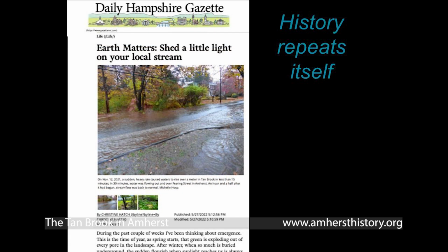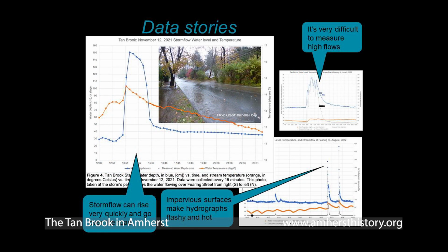So I kind of planned some of that same wistful thinking that perhaps history could repeat itself if we did that again. So here's a couple of highlights from a couple of those reports that I gave to the town, showing a couple of things. So I mentioned that mostly the flow in Tan Brook doesn't change all that much. It's a fairly uniform, not very high flow. It's a pretty small watershed, but because of all of that pavement, when it rains, it really spikes up fast.